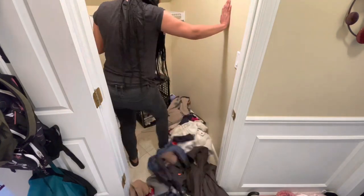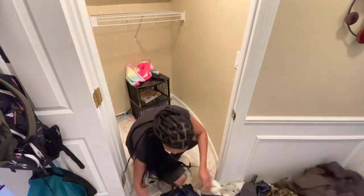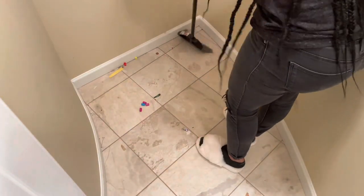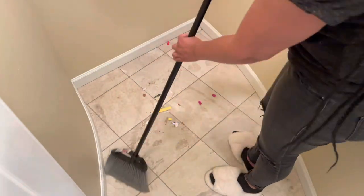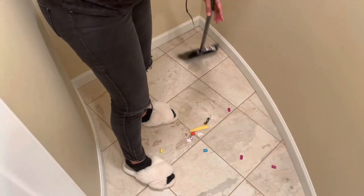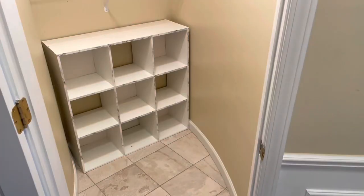So the first thing that I'm going to do is I have to clear it out. So we're just going to be taking everything off the floor. We're going to be taking the coats from off the rack. I'm going to take this little basket organizer thing that I had in here that did zero to actually help me organize it. It just got buried underneath all the coats and nothing properly was even put in there. And I'm just going to be doing a little bit of maintenance. So I'm just going to be sweeping. It's a lot of game pieces in here. Why there are game pieces in here, I'm not really sure, because there was no games in there.